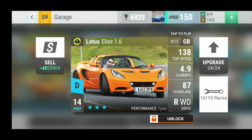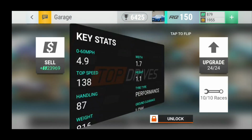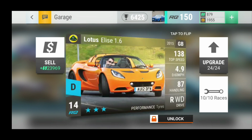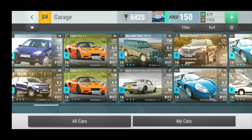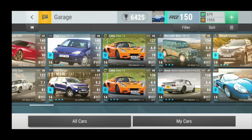The Lotus Elise, now when it's rare again, it's really good. I actually have 2 here. I'm going to max out my second one soon. As you can see, I've maxed it on engine and chassis, and it's 4.987. It's a really good car. You should definitely keep 1 if you don't have one already.